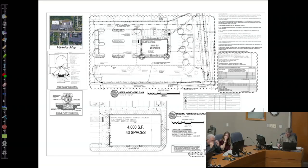That's all I have. Thank you for explaining that. My pleasure. I'm just curious if you figured out where you're going to put your ground mounted sign, if you put one in there? We haven't even started discussion yet. I don't know if we're even going to have a ground mount sign.